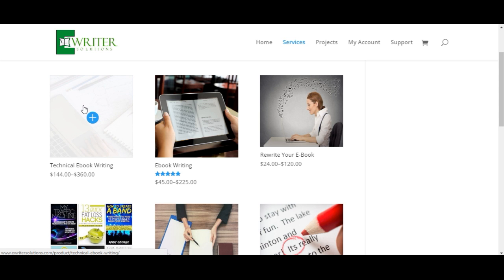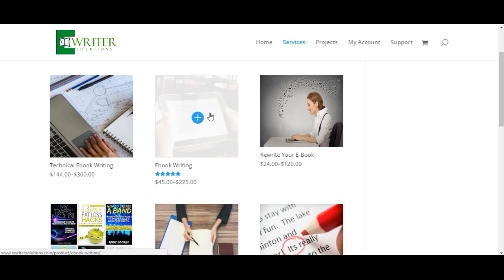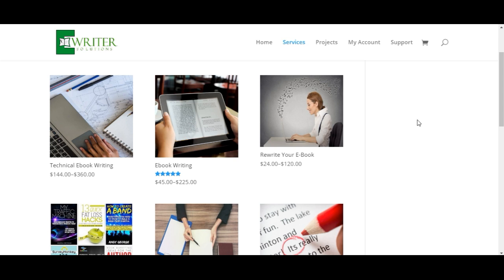Now, for your technical ebook writing, you're probably going to pay about $1.80 per every 100 words. So not terrible. And your timeline is probably going to be, at least based on what I've done, 2 to 4 weeks. So that's normally what it is. Again, could go a little bit faster. For the regular ebook writing, you're going to pay $1.50 for every 100 words. They do boast a timeline of 7 to 10 days in terms of the turnaround time for the general ebooks.